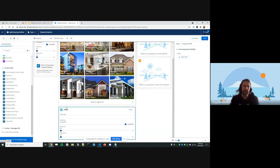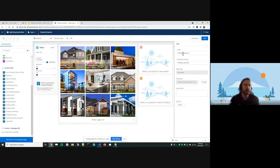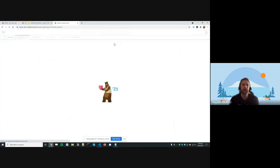But then the actual Lightning web component itself, the thing that's displaying in here, that's actually code written by a developer. So we don't actually want that on the page, so I'll just delete that. And we'll go back to the main page.